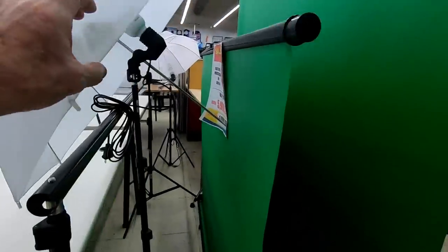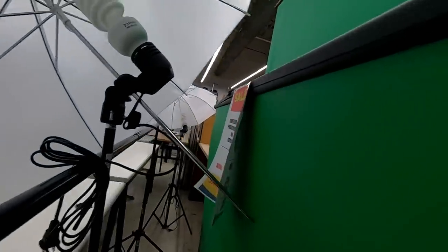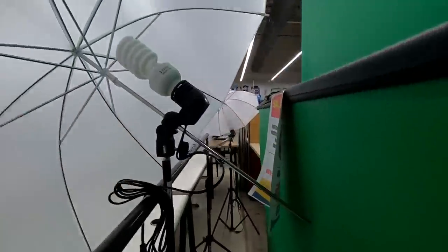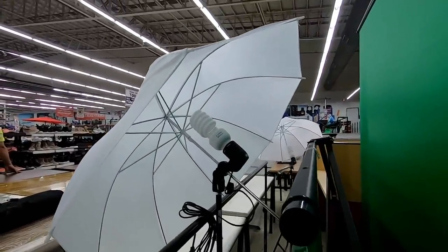There's some of the photography equipment, the soft box type lighting equipment, the green screens, and they had video screens as well, very large video screens farther in the back.